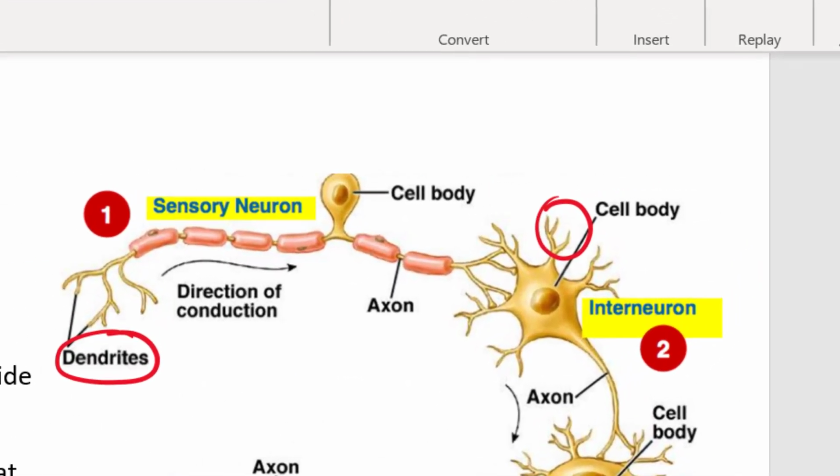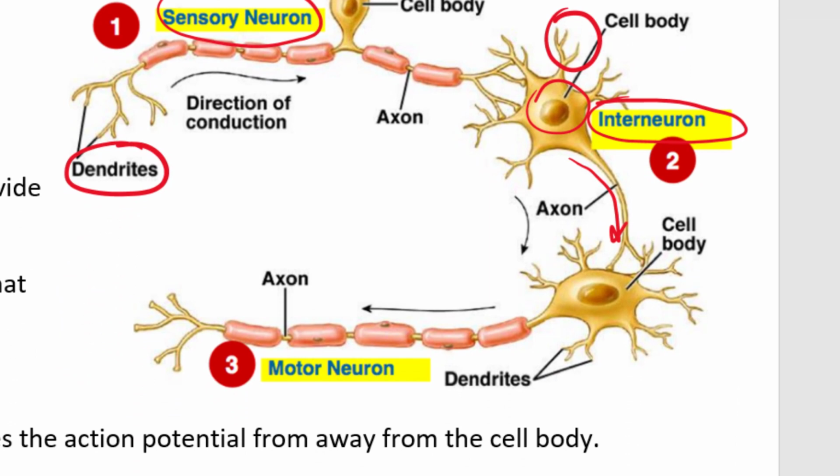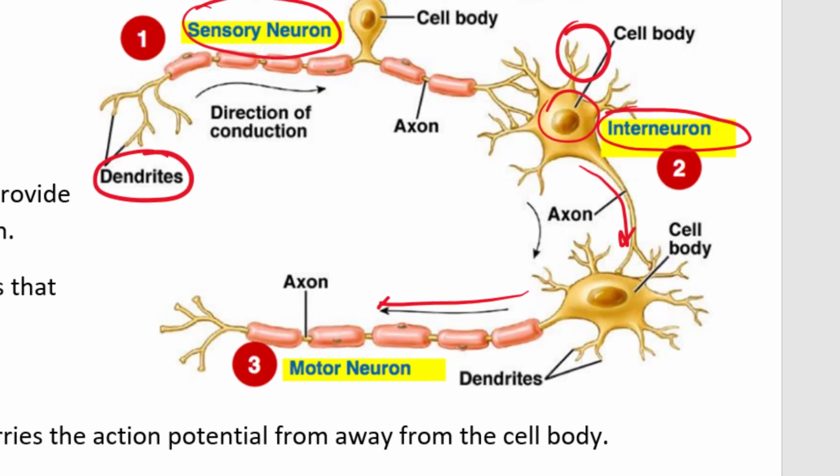So for our sensory neuron, the cell body is surrounded by axon, which we're going to get to in a second. Then we've got our interneuron. This is inside the spinal cord. The dendrites are very small and right beside the cell body. And then we send an axon out. And then the same thing with the motor neuron. They have dendrites right beside the cell body as well, and then that message is sent out.